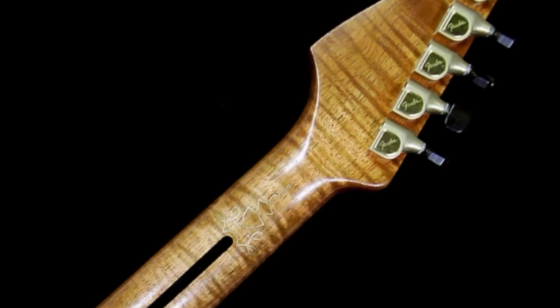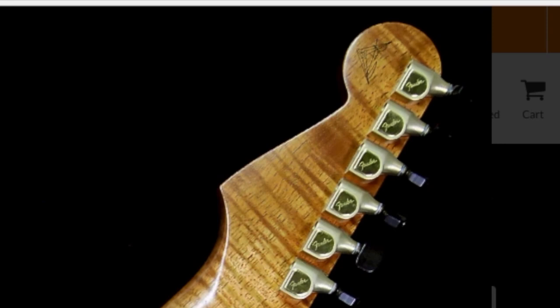I don't care if it's Koa. I'm plenty happy with a nice dark aged maple one. I'm sure we'll get there one day. And the face of the guitar has a very similar pattern.